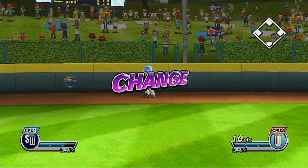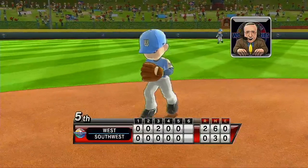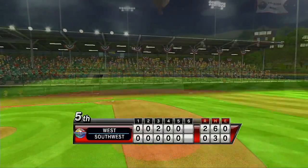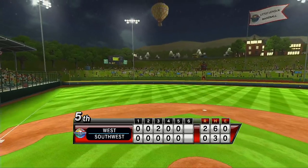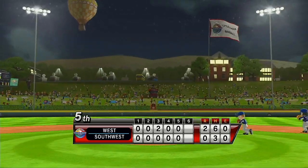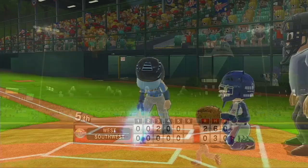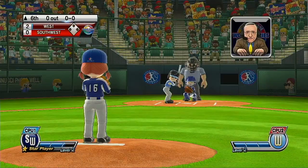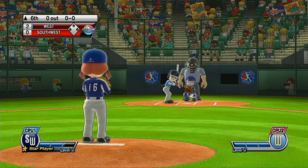Quite enough to get it over the wall. Will be caught in left field. It's a beautiful day for a night game, as they say. It's the top of the sixth. My man, what a game this is.